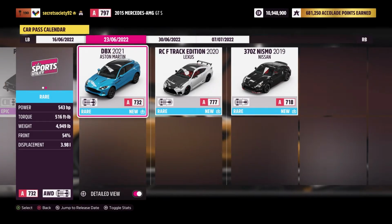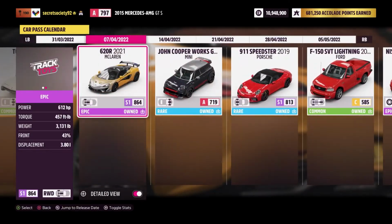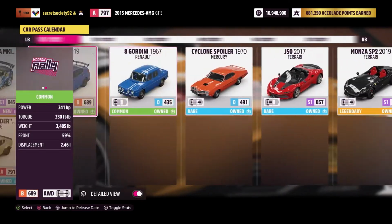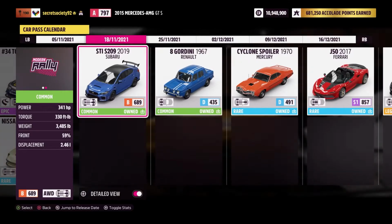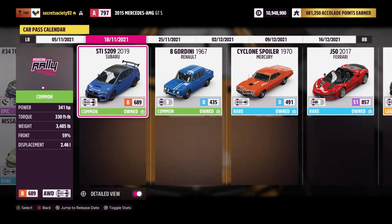But overall the car pass has been excellent, really. I really have no major complaints out of a couple of cars. We started off with the likes of the Subaru STI, which is a really rather fantastic Subaru, easily one of my favourite versions of the STI going.